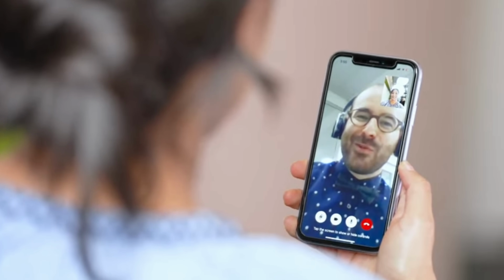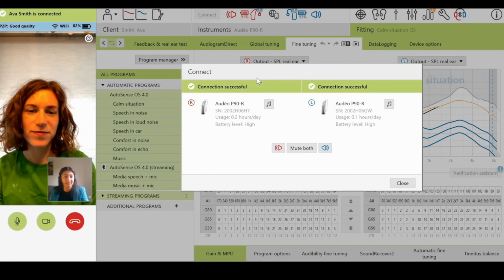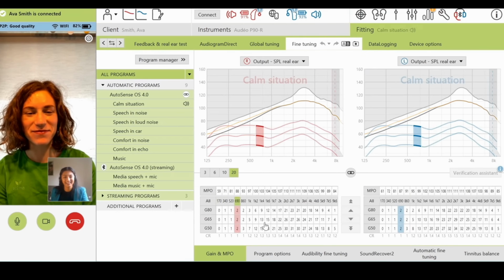But perhaps my favorite feature within the app, especially for my world traveler or long distance patients, is their integrated remote care. This allows you to connect with your hearing care professional for virtual visits to review the data in your devices and adjust your hearing aid settings without even having to be in the office.